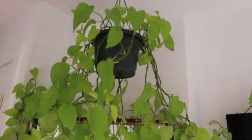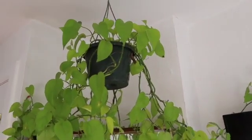I also put my plant up over here. This guy, I forget what I named him, but he's really thriving. Like, look at him, look at him. And I just hung him over here.